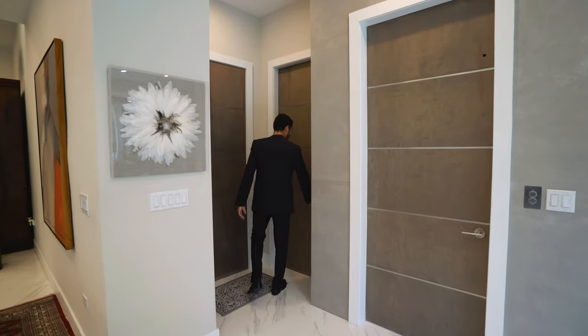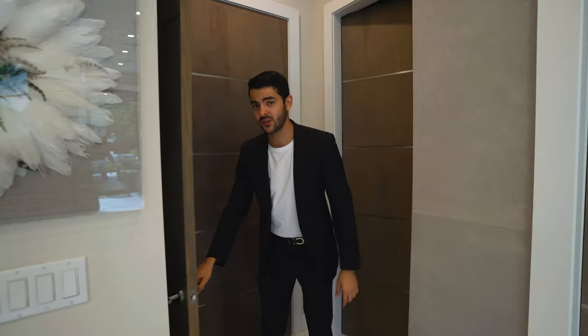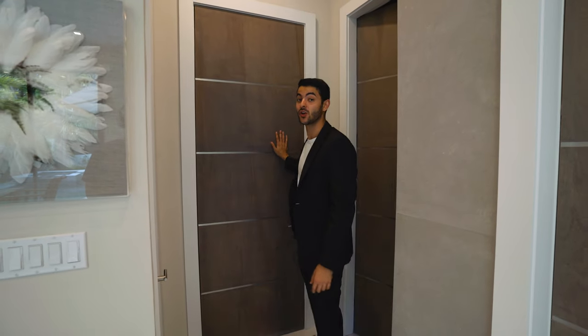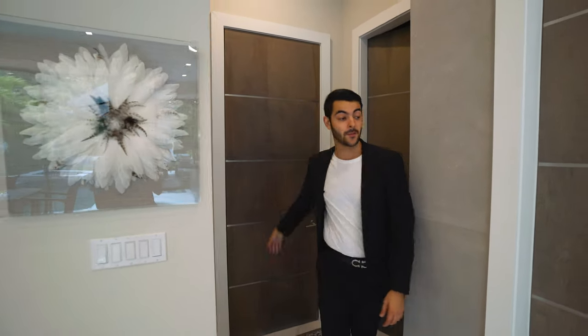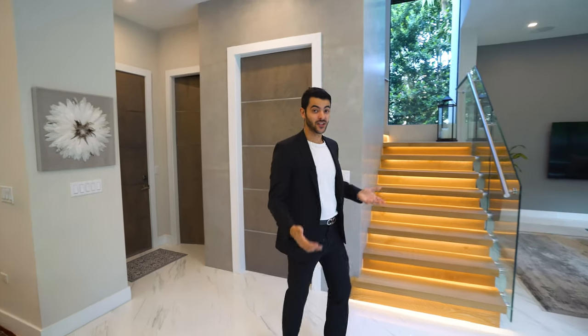And then here you have a pantry, a massive pantry. This right here is more storage. And then over here, you have your two-car garage, which is very important, right? That's the downstairs. So now I guess we could take it upstairs, shall we?